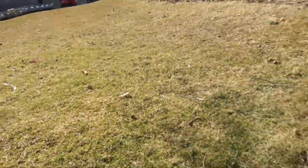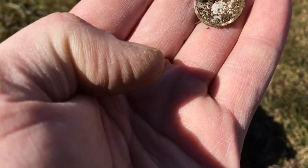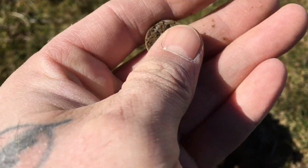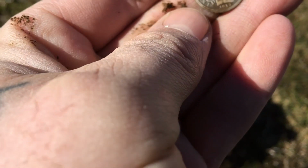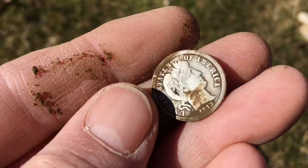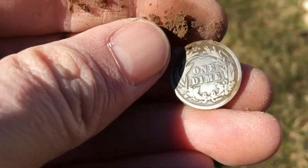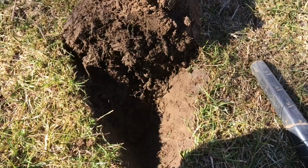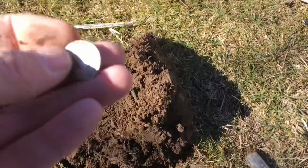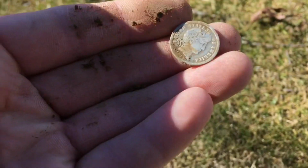I'm still digging that area around the house, and I just got another, I think it's a Barber. So I'm gonna wipe it here on the camera. Let's see, it's really nice. Looks like 1913. I got a second one of those here. Awesome, let's see if anything on the back. Nice, really nice coin going down here, probably 4 inches right here, screaming. So, very happy about the find. Hopefully there'll be more here.